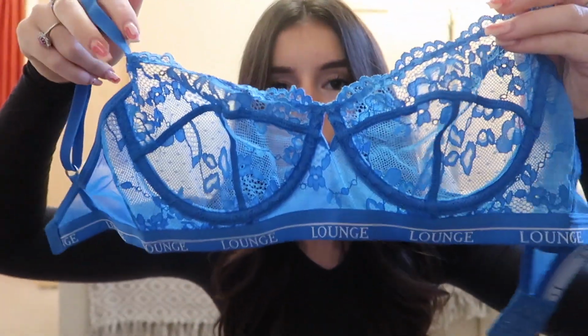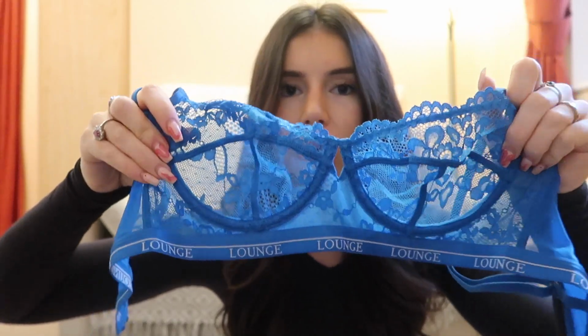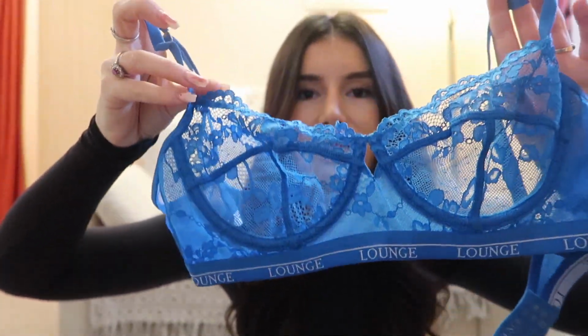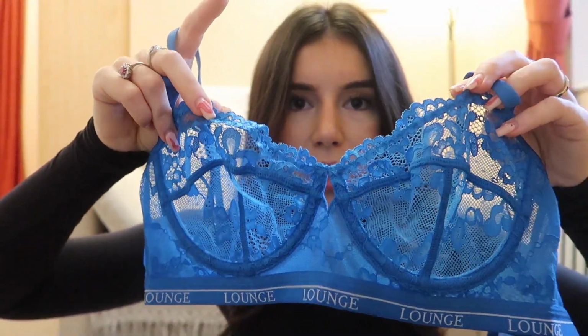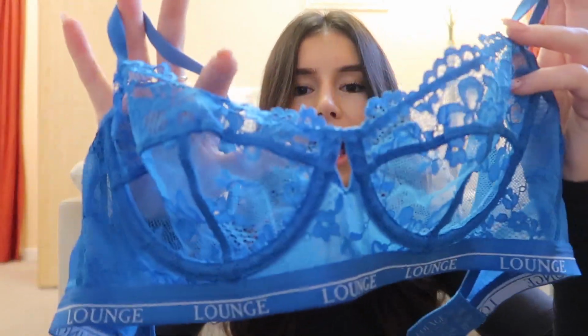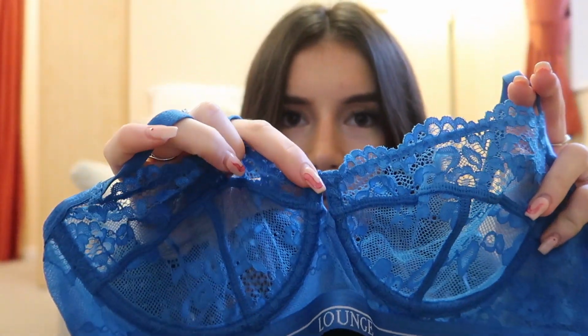So basically with these, you've got wiring in the cups, which I think all the bras that I've got in this haul do have. So it's wiring, but then it's unlined, so it's super sheer. You can see a lot of nip through this, but I actually think it looks great, to be honest. And then the wires meet together here, and I don't know what it is about this detail, but it really does make your boobs look good. It pushes them up, even though there's no push up in it. It just brings them up and together.